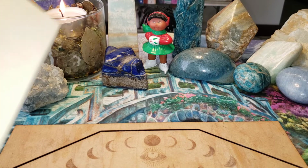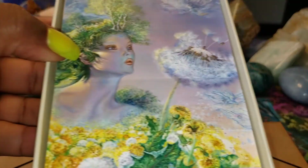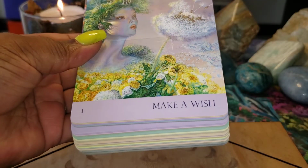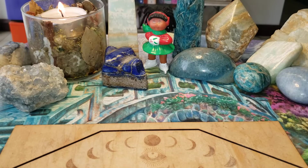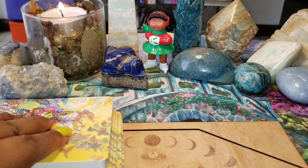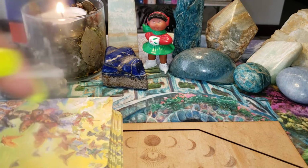The box. Nice and sturdy box. I have some older decks that I've had for years, and those boxes are still perfect. Alright, and it's in the plastic. We're going to take the plastic off. Now, one of the things I'm going to tell you guys about this plastic. I don't really use plastic as much as I can get away from it.